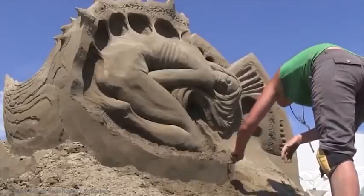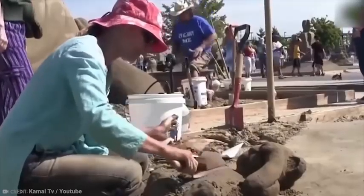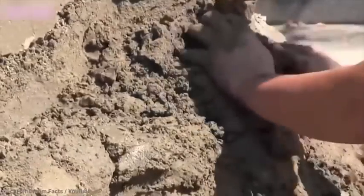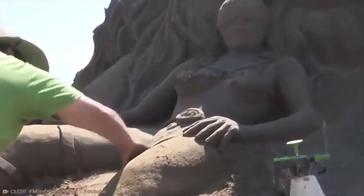Many hours of work have gone into these sculptures, but the good news is they surely would have started just like many of us, with buckets and spades at the beach. It's never too late to give it a go yourself.